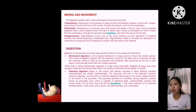Fourth, digestion. Digestion is the process of turning large pieces of food into its component chemicals. So we have two types of digestion, mechanical digestion and chemical digestion, wherein mechanical digestion is the physical breakdown of large pieces of food into smaller pieces. This mode of digestion begins with the chewing of food by the teeth and is continued through the muscular mixing of food by the stomach and intestines.